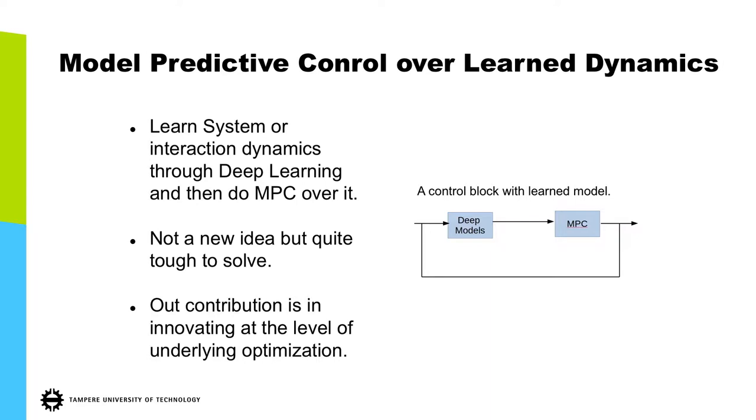The second application that we are looking at is how to use neural networks to learn dynamics for model predictive control. For example, in the Rolls-Royce talk, the surface vehicle's dynamics, the fluid-vehicle interaction, cannot be modeled accurately. So we can use neural networks to model the dynamics and then do some theoretically sound model predictive control over that. Now this is not exactly a new idea. It has been done in the past, but kind of abandoned because MPC over neural network dynamics becomes really difficult. So we are trying to innovate at the level of the optimization. We are coming up with better non-convex optimization techniques which can handle the underlying optimization of this MPC with learned neural network dynamics.